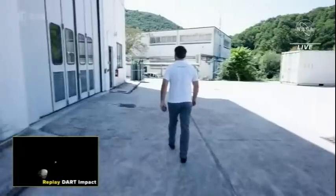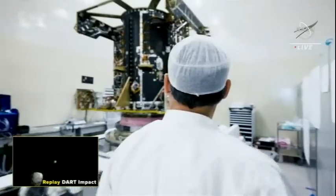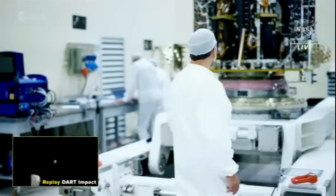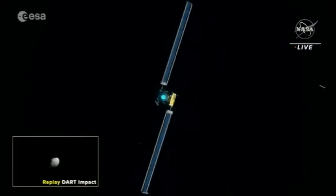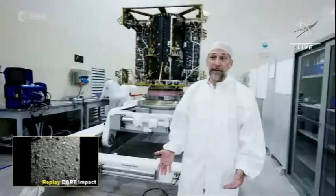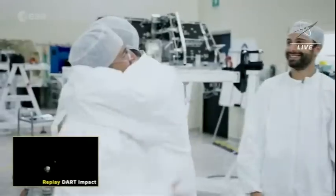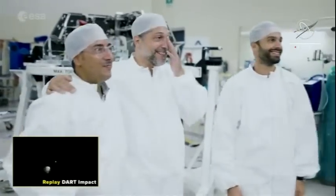The DART impact is going to be an incredible moment, something we've been looking for over 17 years. My name is Jan Carnelli, and I'm leading the Hera mission for the European Space Agency. The deflection by DART will be measurable from ground with telescopes. However, only with Hera coming up close and inspecting the asteroid, all of those parameters that will allow us to plan for a deflection mission if one day we need one.